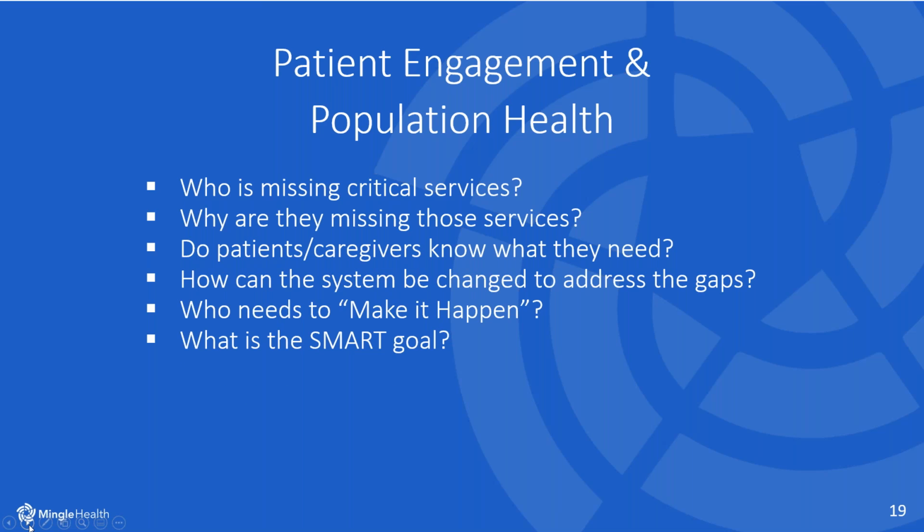Again, because I've been in care management for so long, what is your SMART goal? So for those of you not familiar with SMART goals, it has to be specific, it has to be measurable, something that's achievable, reasonable, and then time bound. Certainly, Google SMART goals, you'll find out tons about it, but we often tell our patients to create SMART goals, but we really don't think about that for ourselves and how we should be addressing change.